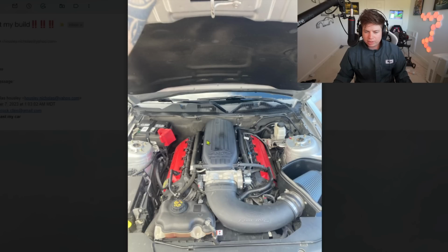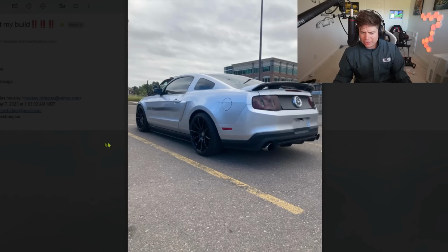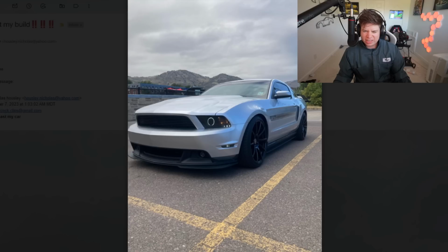Underneath the hood, we got the Ford Racing intake manifold. I used to have that intake manifold, as a matter of fact, on my 3-valve. It's also got a Ford Racing intake. The Coyotes make good power, so it's probably a pretty fun car. Fitment and exterior-wise, though, is just kind of meh.